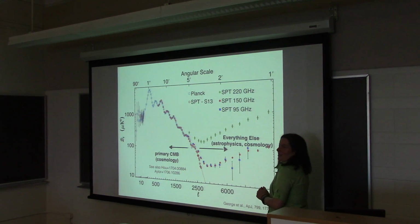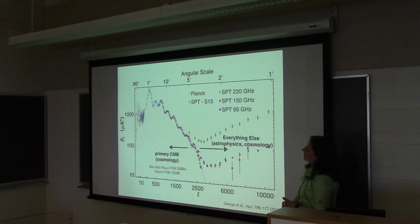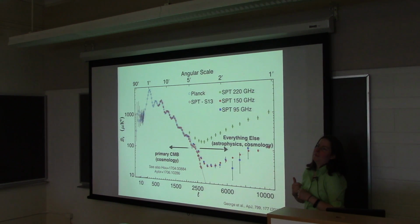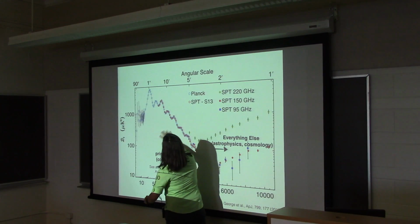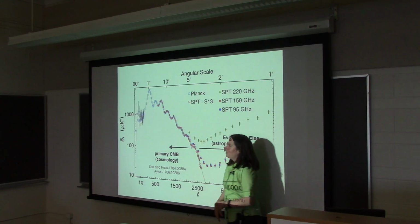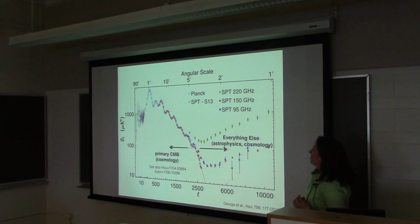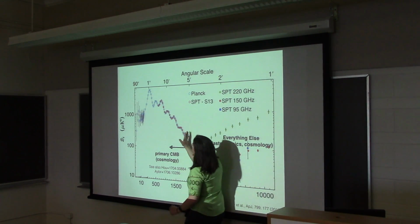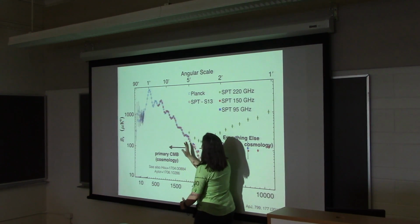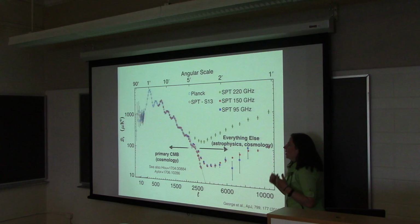Now, I'm a CMB experimentalist. One of the most powerful tools in our toolbox is taking these maps and measuring the power spectrum. There's a wealth of information encoded in the power spectrum of the CMB, from the largest scales, which encode the primary cosmic microwave background, which Planck has really nailed, basic lambda-CDM cosmological parameters, with some interesting tensions, perhaps, between constraints inferred from the lowest and higher angular scales. And then coming out here, everything else.